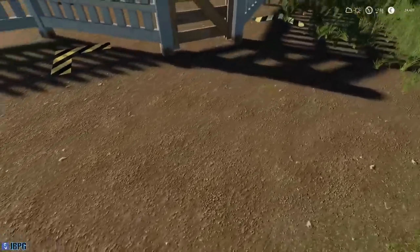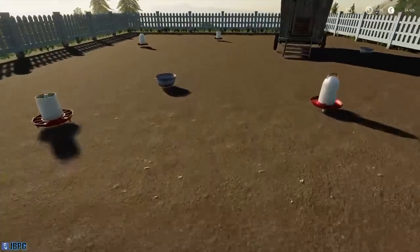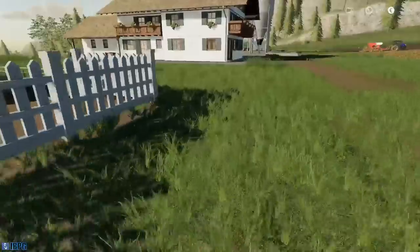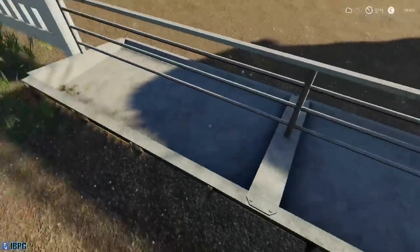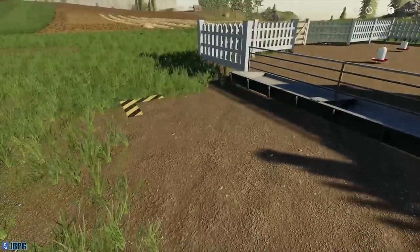This is our dialogue box here for our chickens, and we can open the gate and wander in if we want to. And then around the side we have our pallet here for food. This is where we're dropping our food in the food trough.